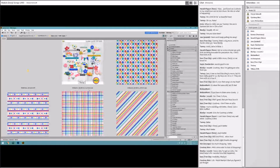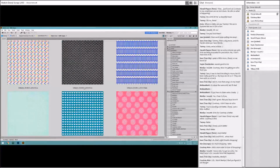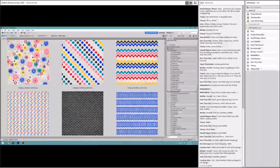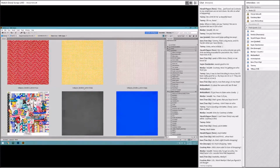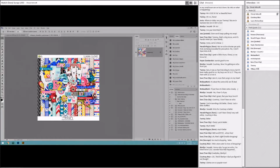So right now you see it's called Llama Love. It's so cute. I love the bright colors on it. Got it.